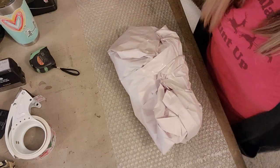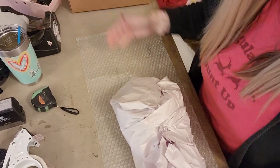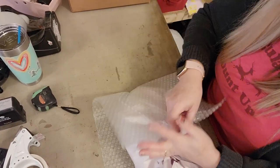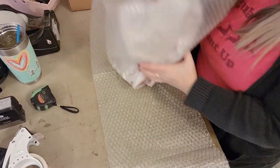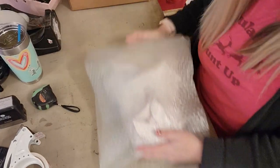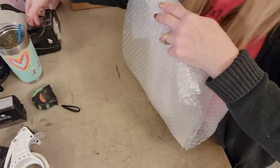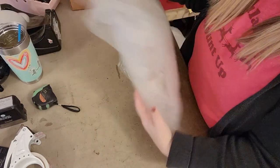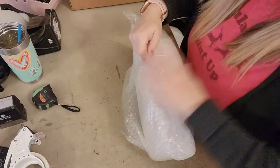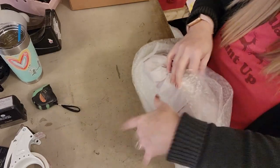Again, I like to have a little bit of excess. Oh, you can't even see. A little bit of excess over here to get started on the tuck and roll. I'm just going to tuck and roll it, and tape it at the top. We're going to tuck over the bubble wrap and tape it on the sides.